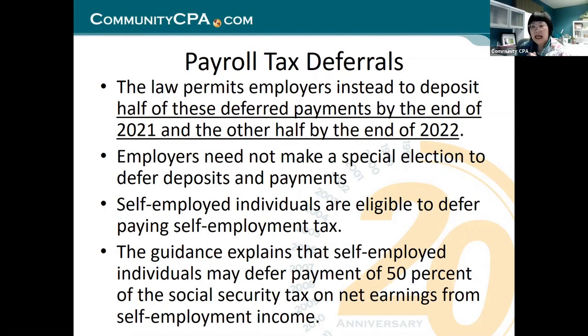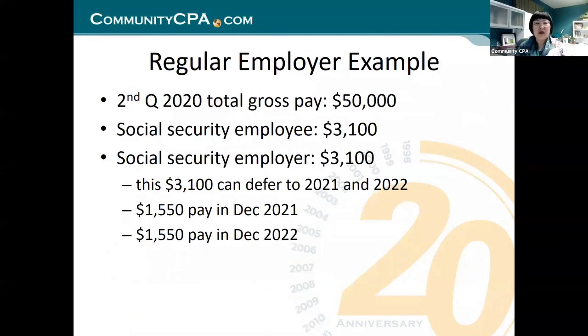The guidance explains that self-employed individuals may defer payment of 50% of Social Security tax on net earnings from self-employment income. Now, I'm going to do an example so you know exactly what I'm talking about. The IRS is working on renovating the 941 form so they know how much you are deferring. But right now, there is no place to put that, only on your accounting statement. So now I'm giving you an example for a regular employer.